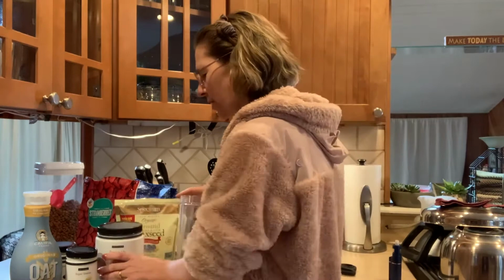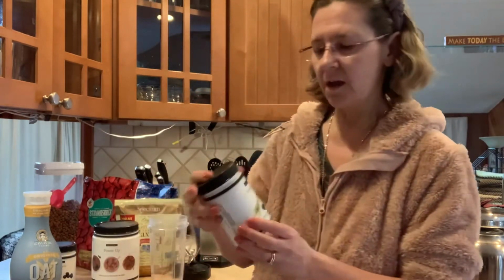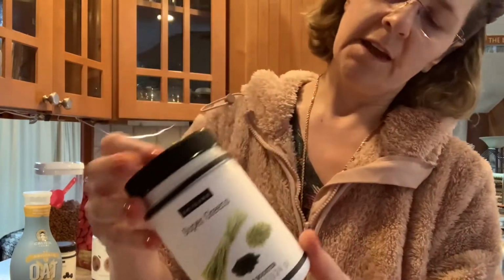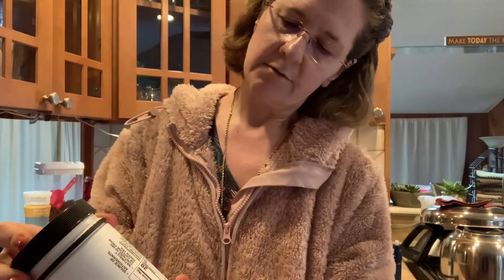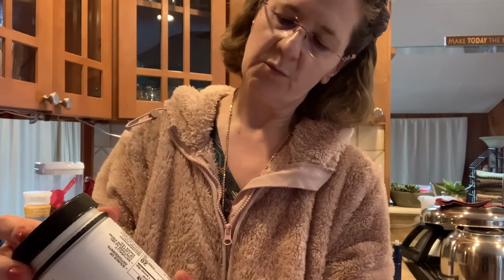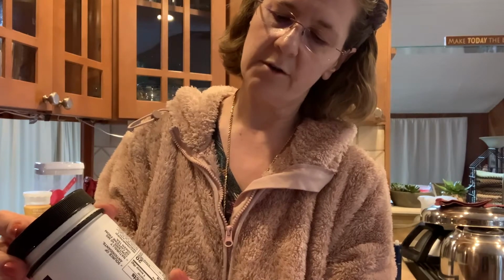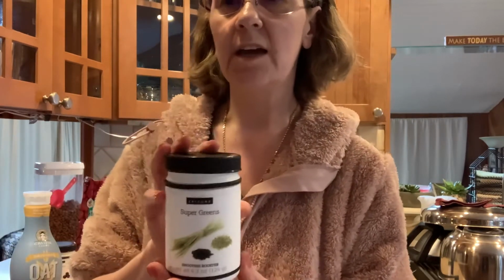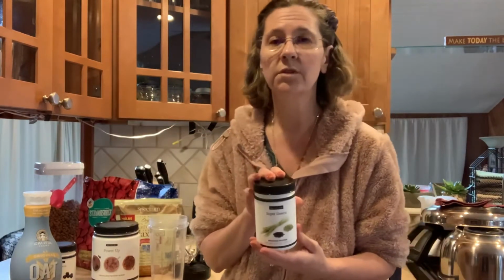I also am using Epicure's Super Greens, and what's in here is organic wheatgrass, organic coconut sugar, kale powder, spirulina powder, broccoli powder, green tea powder, matcha. And it's an excellent source of antioxidants, and it's a good way for me to ensure that I am getting my greens for the day.